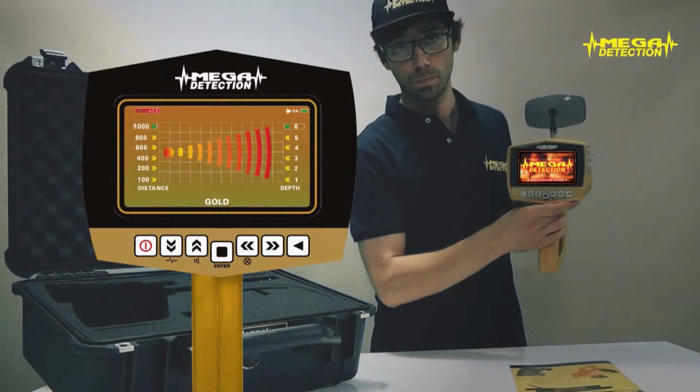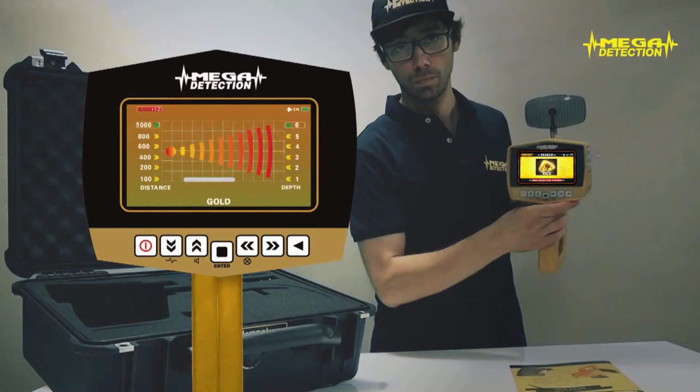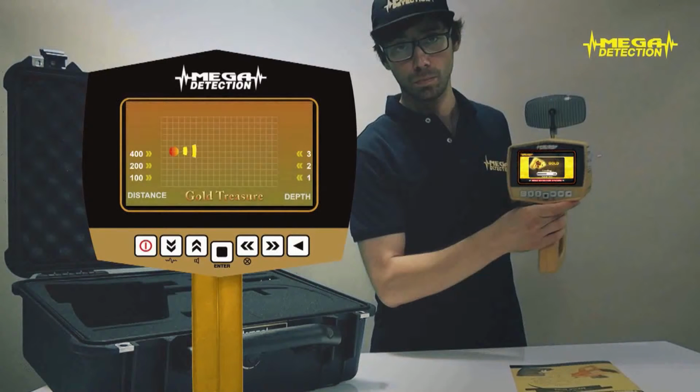3. If you have chosen the long-range locator mode, the program selection screen will show. According to the object type, gold, silver, etc., you would like to search, choose the program and press Enter. The program you have chosen will start to load and the searching screen will show with the widening waves.